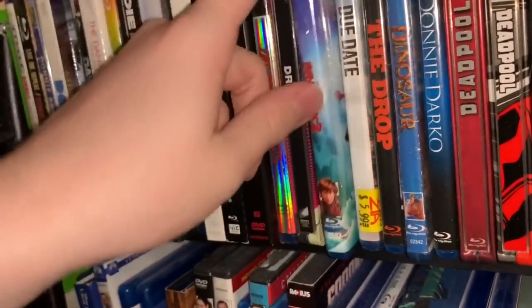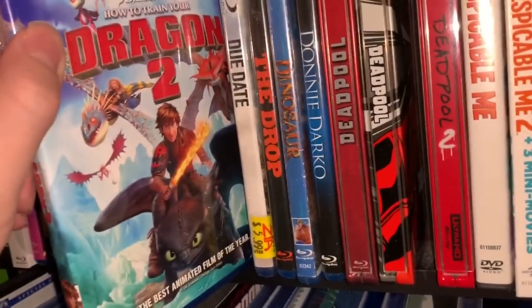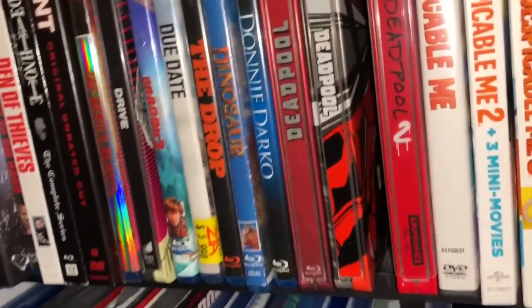How to Train Your Dragon 2. I know I'm missing the first one. I plan on buying it. I don't know why, though. I've never seen this one, but I've seen the first one. Makes no sense, I know.